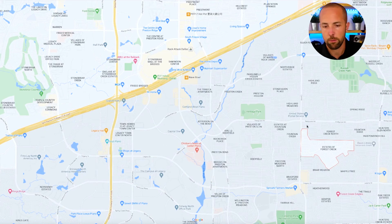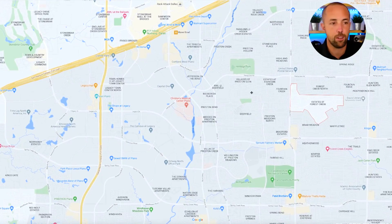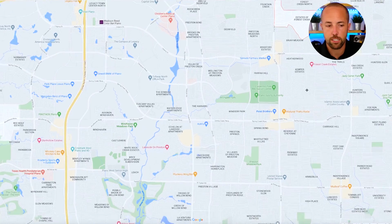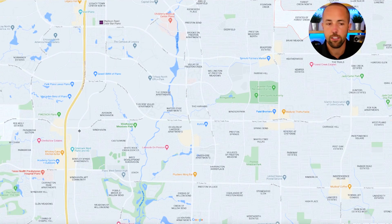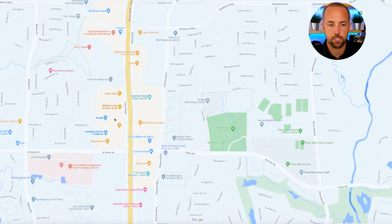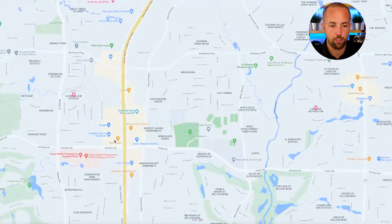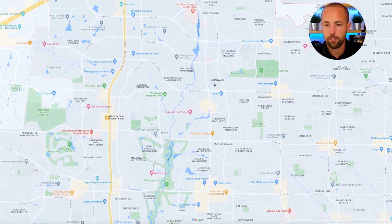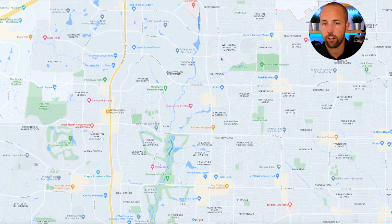And you're talking, within 10 minutes, you can be really shopping wherever you need to, right? Carpenter Park I mentioned, and then you can get over here to the shops at Willow Bend as well, if you'd like. You've got Presby on this side, so you've got a lot going on over here on this side.